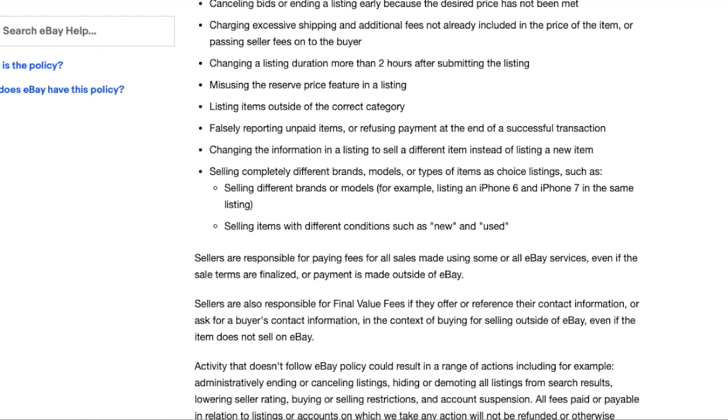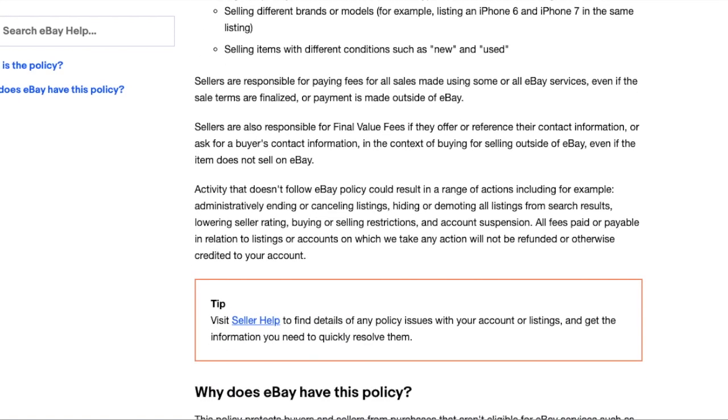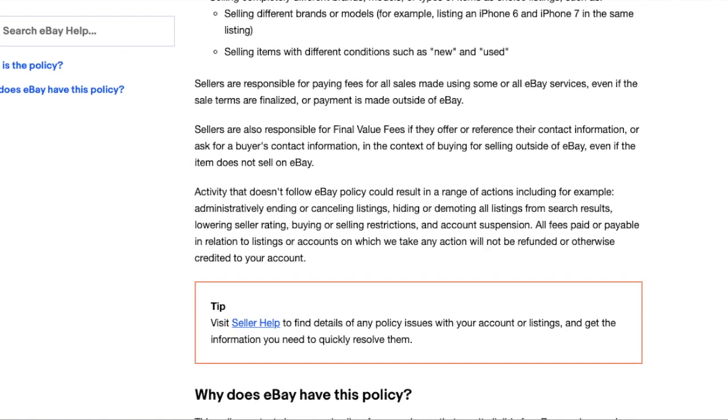You can tell how old this is because it's talking about iPhone 6 and 7. Selling items with different conditions, such as new and used. So if you have a multi-quantity listing and you're mixing up what's in there and it's not apples to apples, then that's not allowed. Sellers are responsible for paying fees for all sales made using some or all eBay services, even if the sale terms are finalized or payment is made outside of eBay.